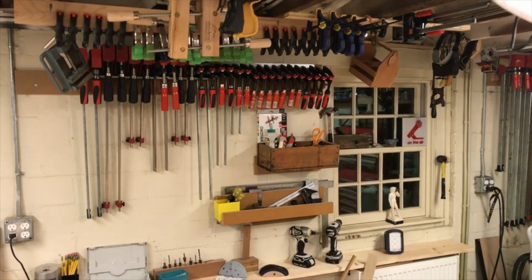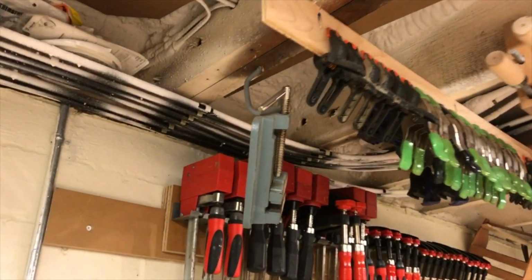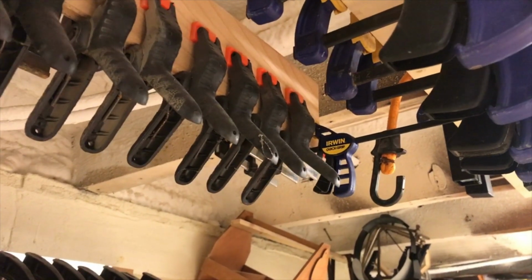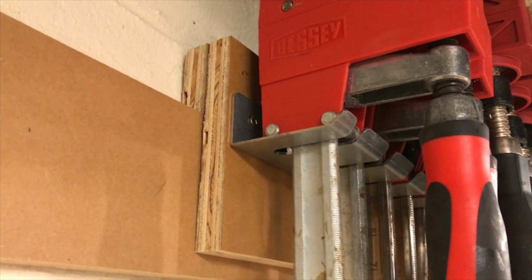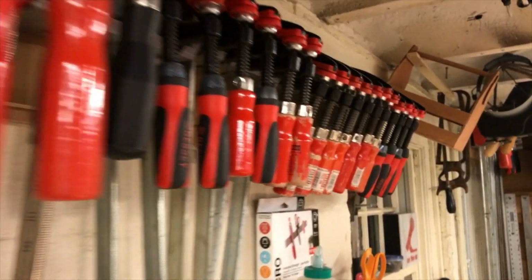Along this wall is all clamps. You can never have too many clamps. And I have found that clamping these spring clamps along a board on the ceiling like this is the best way to keep them organized, at least for me, so I can have a lot of them at my disposal. And then for my parallel clamps, I actually just bought those little adapters from Rockler or whatever. So much easier than making them. It's cheap. Put a French cleat on them, and I'm done. You know, it couldn't be easier to do that way.